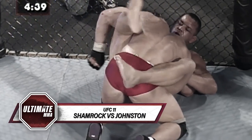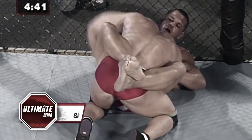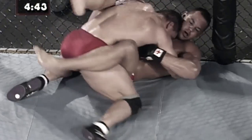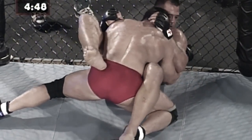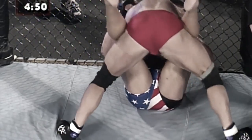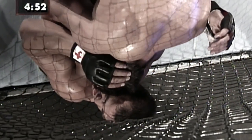Snap that left hook to the head of Johnston, back to the body. Those body blows will stick with you until the wee hours of the morning if you can put them together for a while. Approaching 5 minutes in.